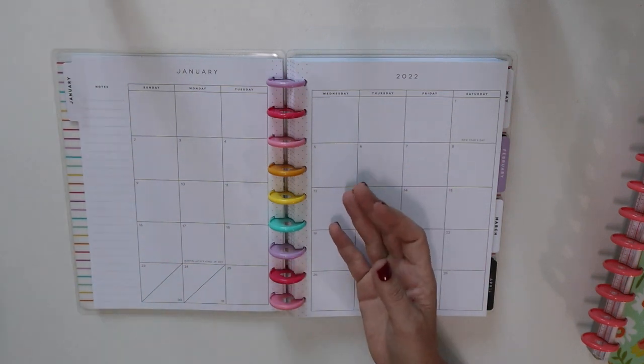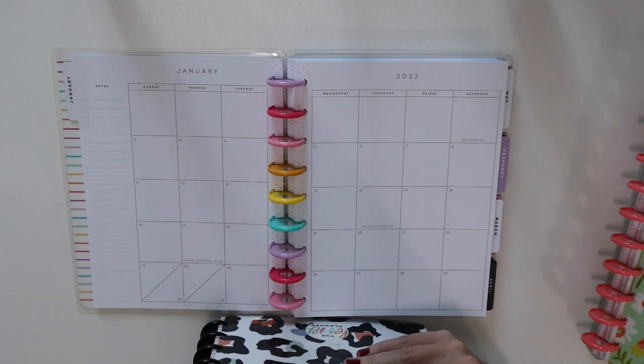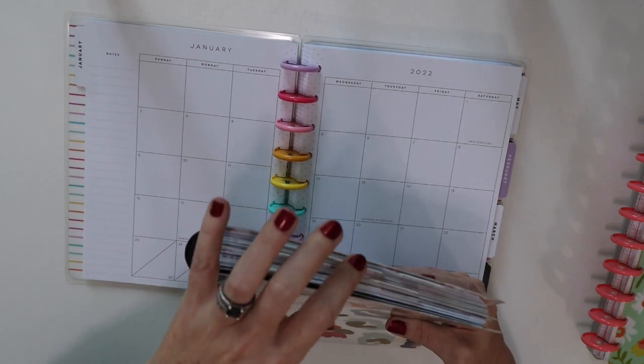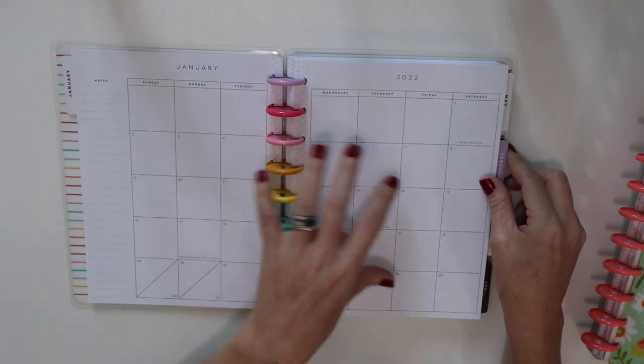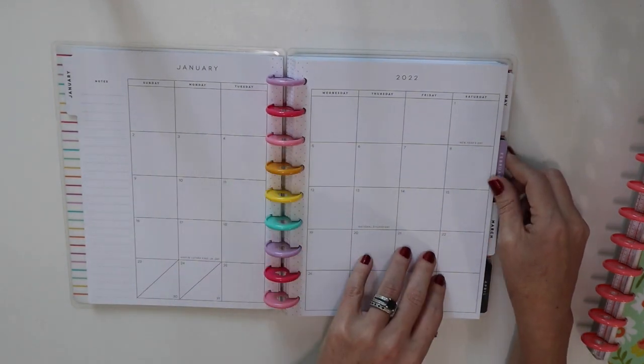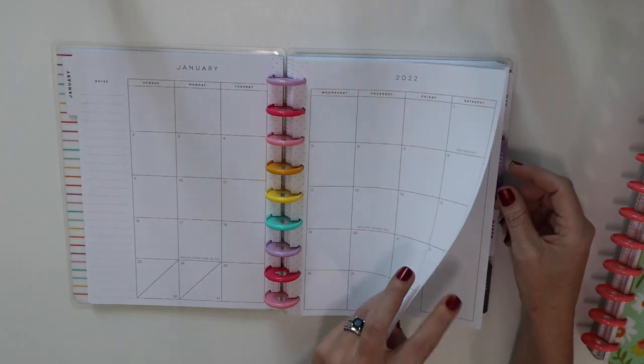Well, I say personal, household. I'm so sorry. I've been telling y'all personal, but it's home. I won't have my personal section anymore, and I'll tell you why in just a little bit. So this monthly view I will strictly use for our bills and finances and things like that.